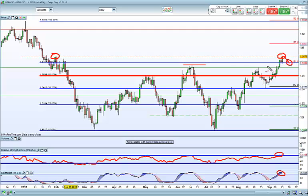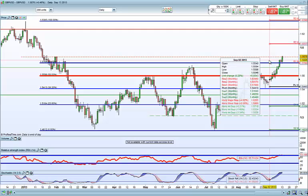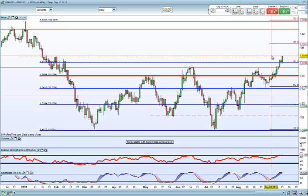Let me look at my, where are we? That's 157.10. So I think the best thing as a day trader, I would look to buy this Thursday's open at 158.25 to see if we can close break above 159. 159 is weekly resistance.